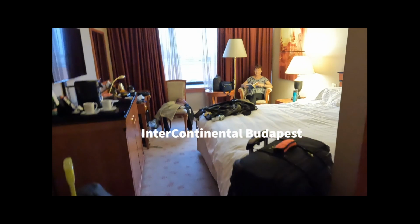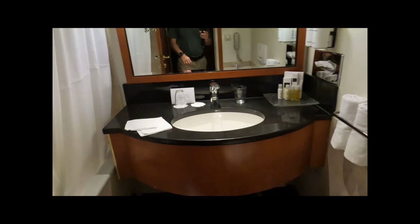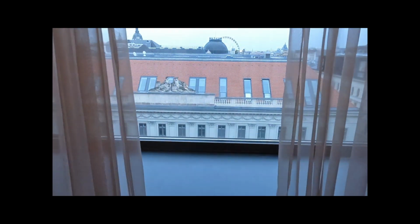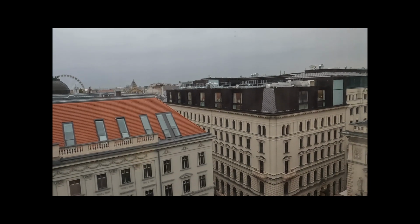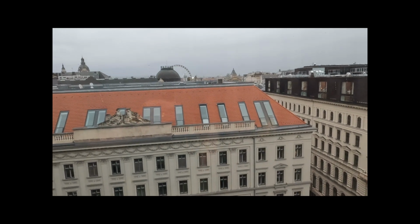This is our room at the InterContinental. The bathroom, the toilet, that's a big step down. Nice showers, room, king size bed, and this. We get a nice view, we're on the 6th floor. Excuse me, 9th floor. Today looks like a rainy day, but not a bad area, very nice. Actually, so far it's been pretty clean.